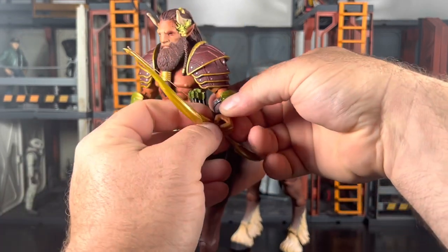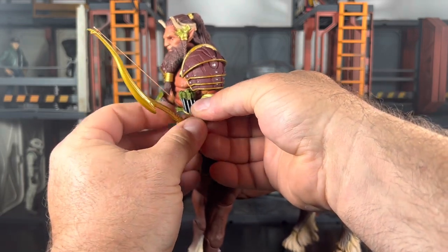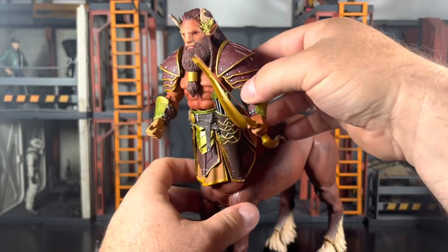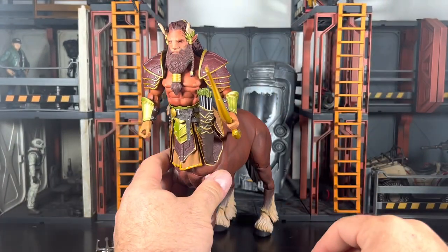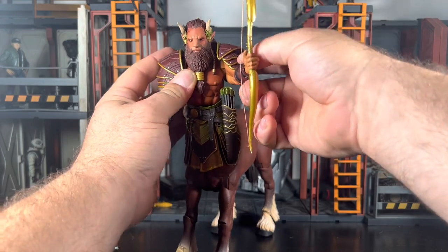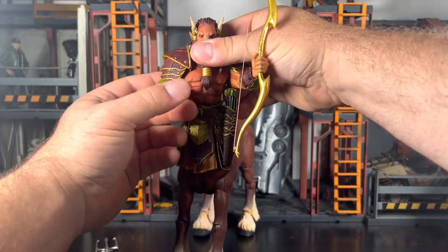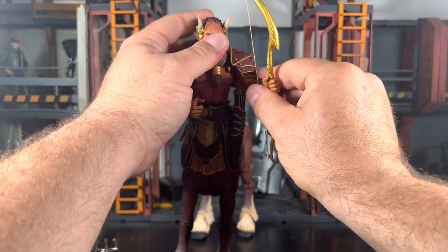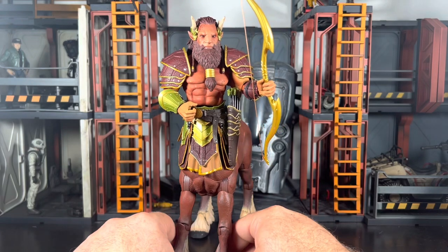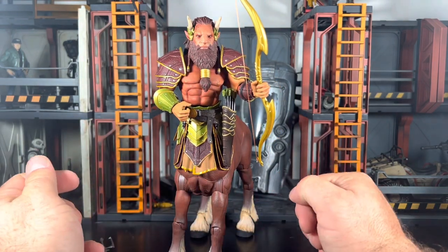And you can just kind of pop it right into his hand here, like so. And now he is ready for some archery, if you need him to. Get his arm up, let's get his head over. And this is where I really think he would benefit from some sort of better range of motion in the head, is that you can't really get him to look in an archery pose.